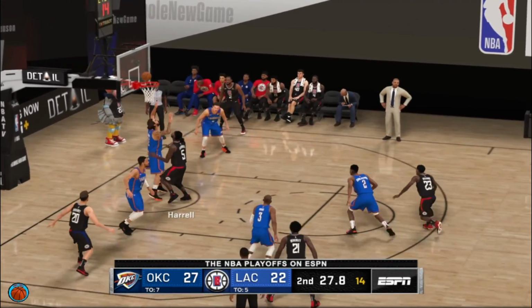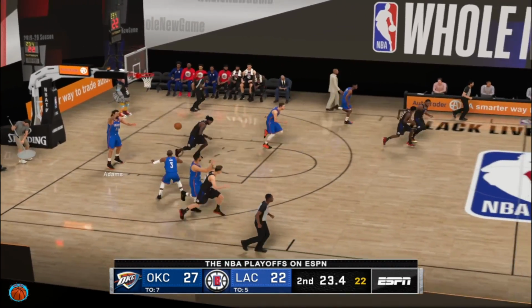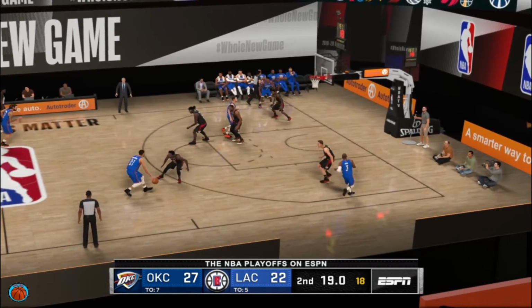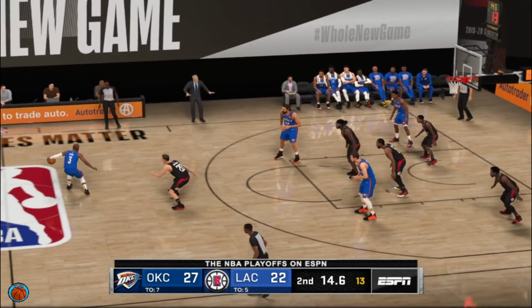Shamet finds Harrell. Second chance shot. He can't get that one. Adams, some nice D. Thunder shooting at 52% from the field. They're clicking. Coach is liking what he's seeing from his offense. And guys, they've put the defense on the defensive.